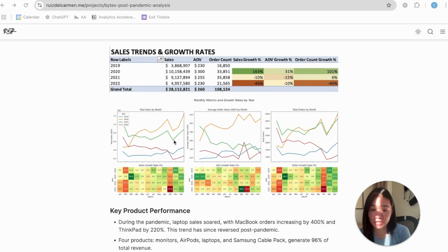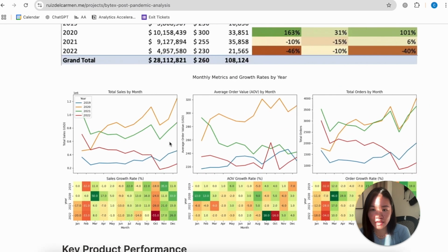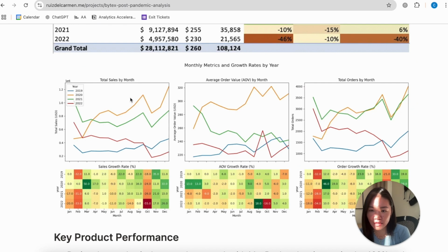Now this visualization is also quite interesting. We have a line graph where we see for every single month the different years and how those years have trended. So it tells us a few different things. We can see across the different years, are there specific months that constantly had a peak, and also which years performed the best and which years performed the worst compared against each other.